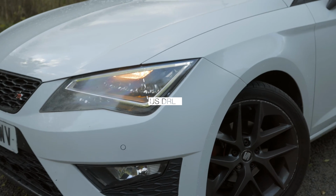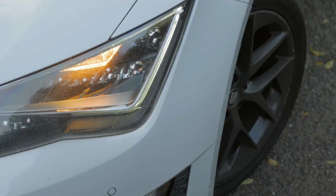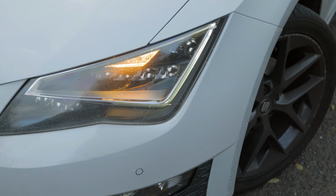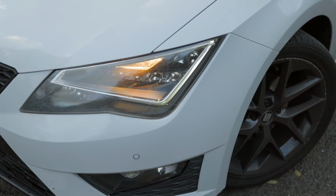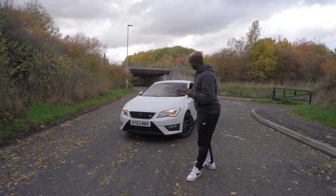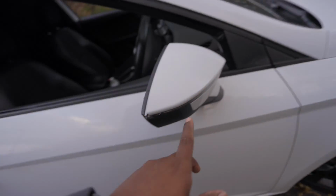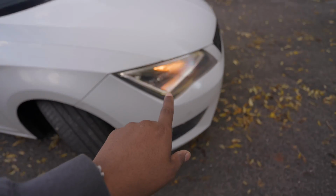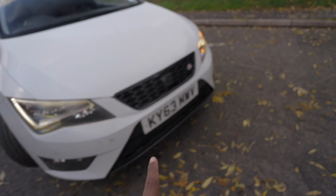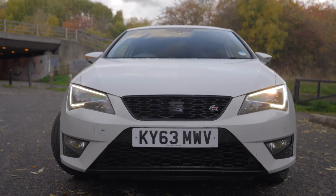As you can see, the front headlight looks drastically different compared to just the standard Seat Leon FR, even a Cupra, to be fair. I'm not too sure if it is legal, but the daytime running light is still functioning as normal, and it's got the US side lights, which is basically the indicators fully turned on. Let me turn the indicators on. So that is on, and as you can see, it is still working whilst the other one is still lit. So that's what it would look like.